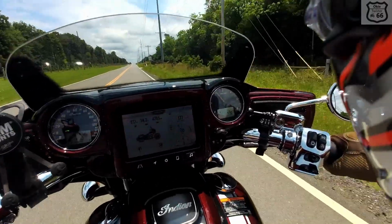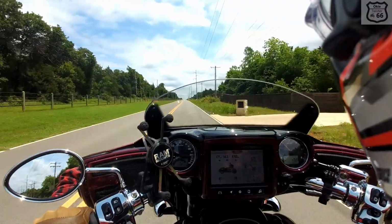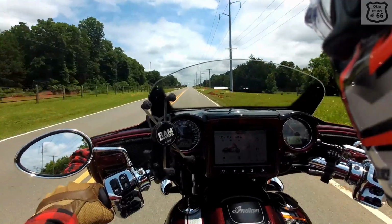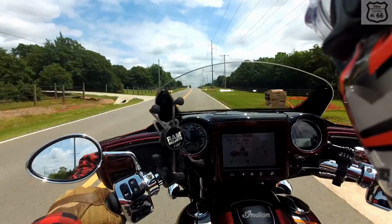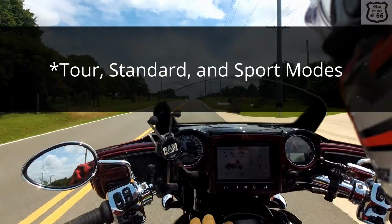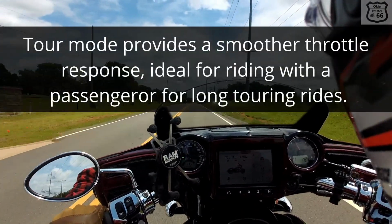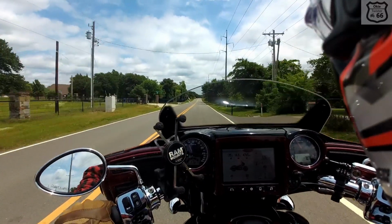Let's see, I've got 268 miles on the bike. So we're taking it through its break-in period, but yeah, I do like the ride command. It's got the 3 different sport or ride modes. We've got the standard mode, then a touring mode, which is just kind of a normal mode, and then they've got the sports mode. I'm pretty much keeping it in the middle mode.